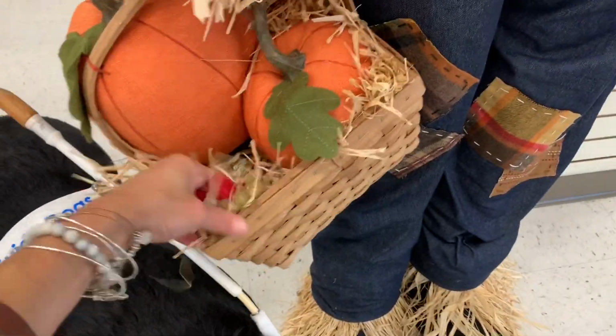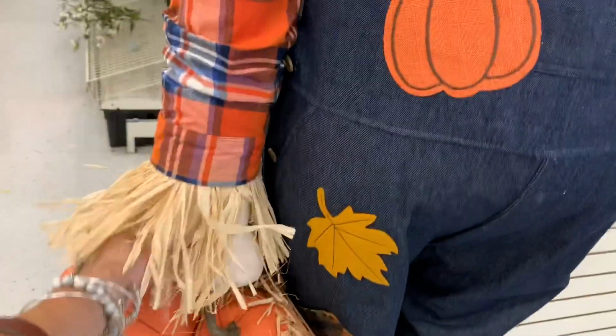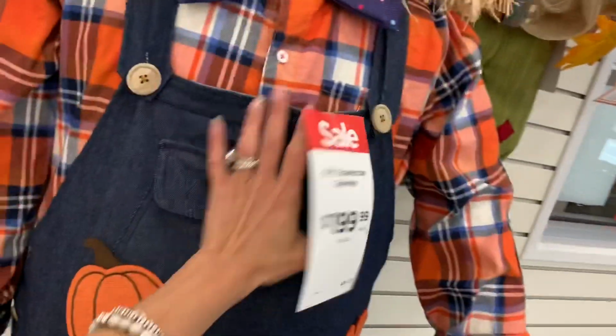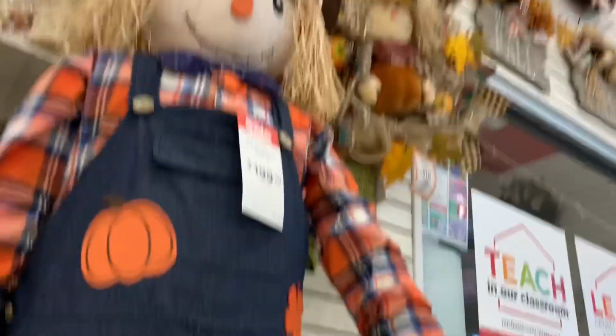Let's see. Oh, look at this, Arabella. Oh my goodness. He's got a basket with hay or flowers in it. Sunflowers here in this basket he's holding, and he's stuffed, and he's got an outfit on here and pants and he's got big feet. Feel that. Look, you see that? What do you think about that? Look at him. He's tall.